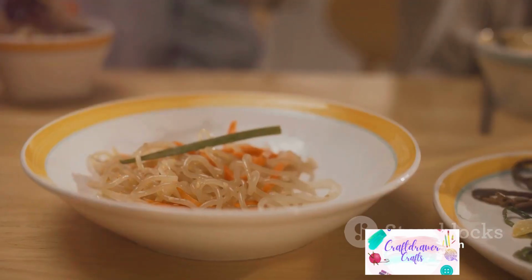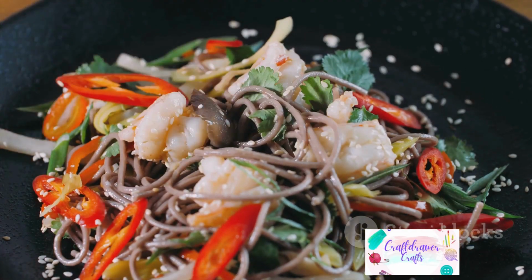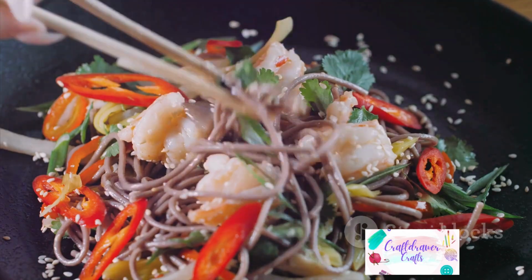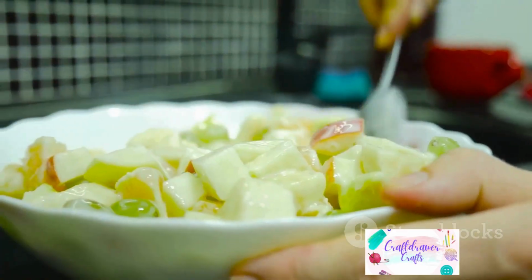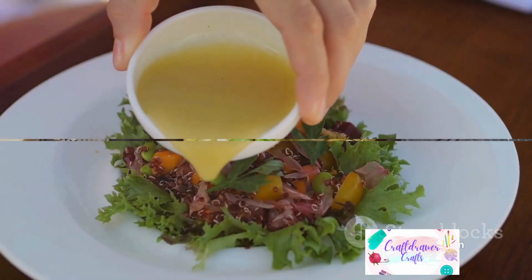Moving to Italy, our caprese salad is a delightful layering of fresh tomatoes, mozzarella cheese, fresh basil, topped off with a balsamic glaze. It's a simple yet delicious twist on a classic. Taste the world with these flavorful salads.